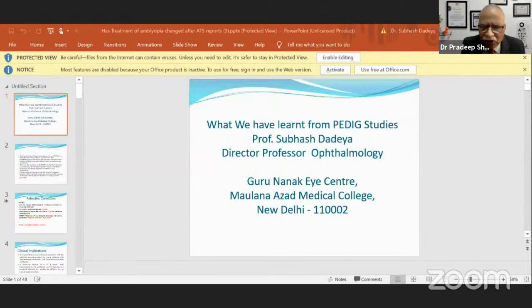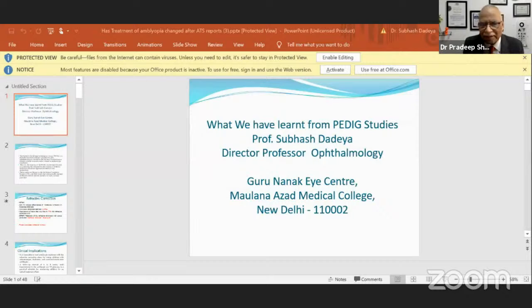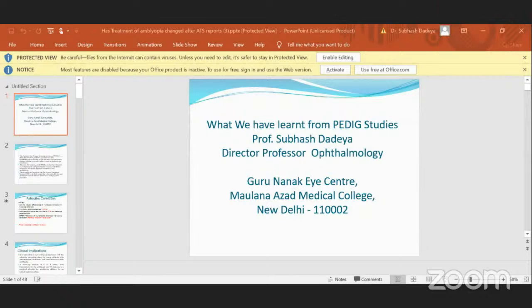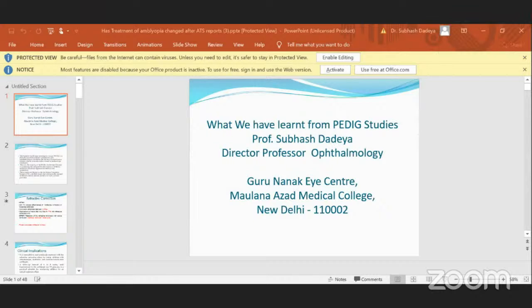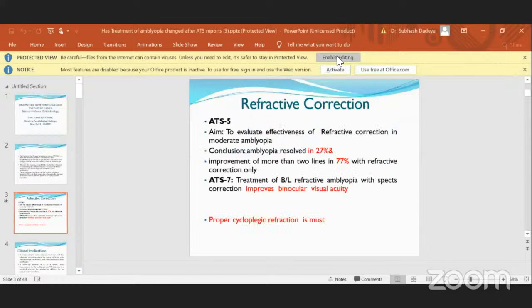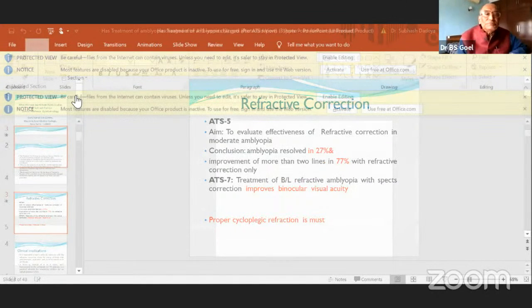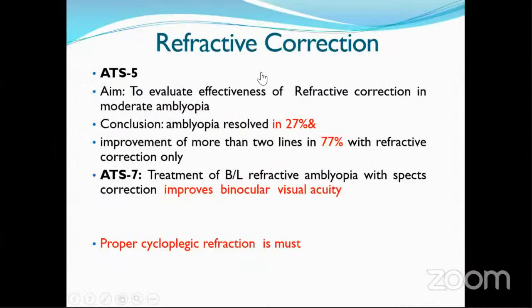So, can you make slideshow? Yeah, your slide is not proceeding. It is slideshow only. No, it's coming. You have to click that button, that slideshow. No, you first click on, can you please click on enable editing there? Do you see enable editing on the top right in the yellow bar? Protected view. Yeah, just say enable editing. Can you see that? Yes, please. Slide has come. Now make it slideshow. Yeah, it is visible, yes.